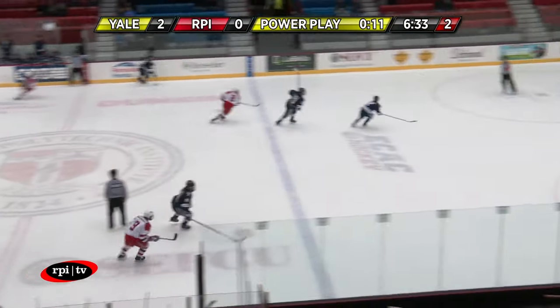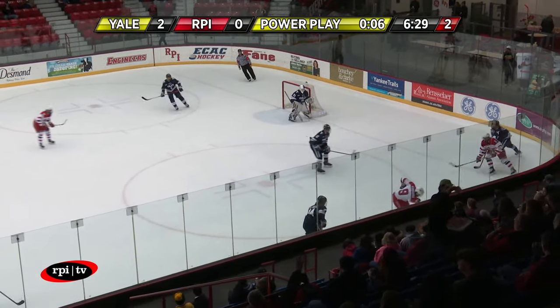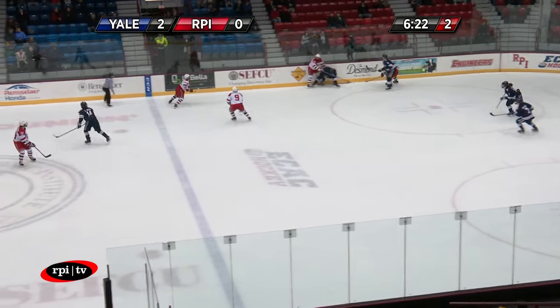And we're back to action here. 2-0 Yale with 6:30 to go in the second. You just put those behind you, try and get the next one, because if RPI scores the next goal, it's anybody's game. If this period or in the third, still the whole period left.